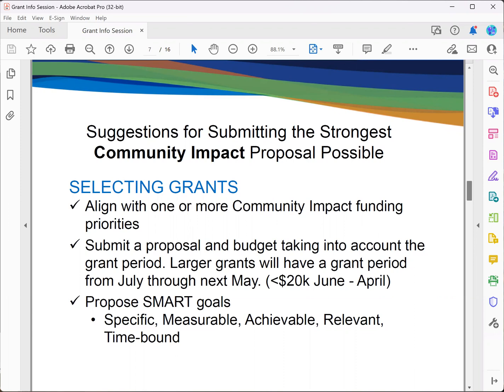The grant guidelines contain a lot of information. There is a description of how grants are selected and examples of ineligible expenses on page 3 of the grant guidelines.